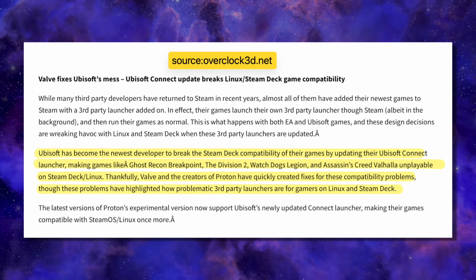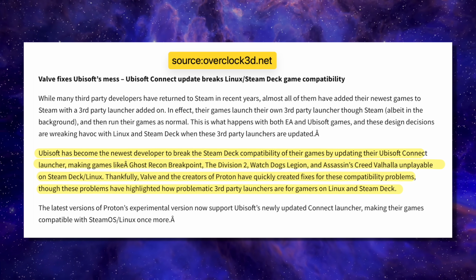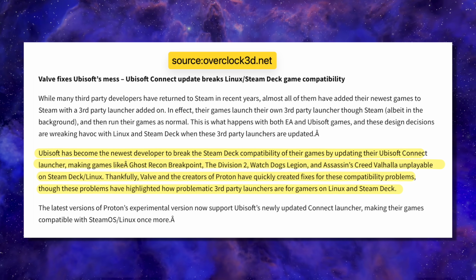Then there's Ubisoft. February last year, Ubisoft had their launcher, Ubisoft Connect, I think it's called. It broke games like Ghost Recon Breakpoint, The Division 2, Watch Dogs Legion, Assassin's Creed Valhalla. All of them became unplayable on Steam Deck and Linux. Ubisoft's reply was a lot less welcome than Capcom's. They said, yeah, that's a Valve problem. We just make sure that our games run on PC, and by PC, they mean Windows.